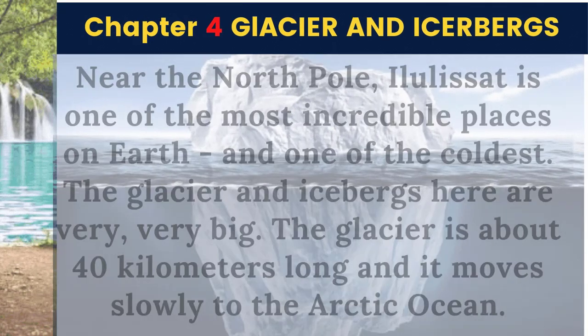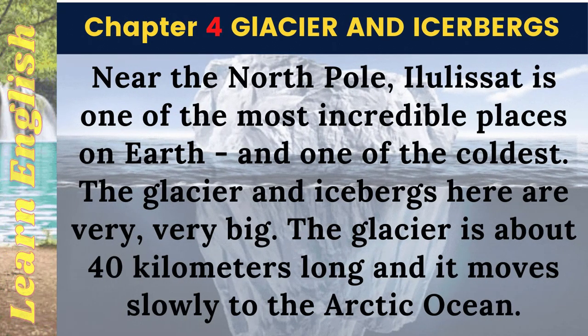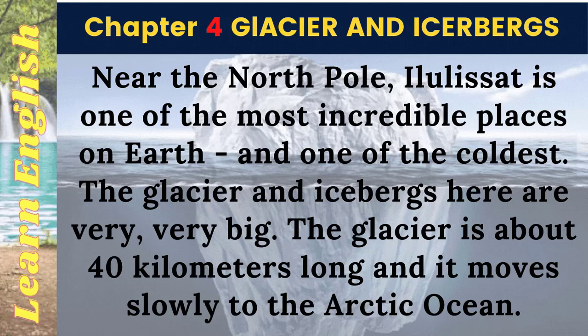Discover! Icebergs are dangerous for boats. Most of the ice is under the water, so people in boats can't see all the ice.